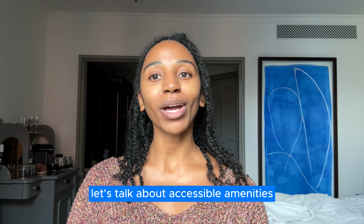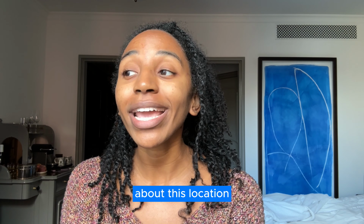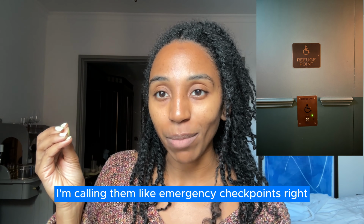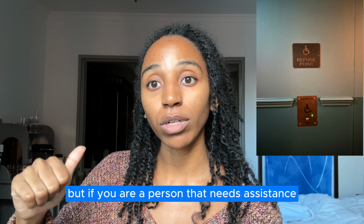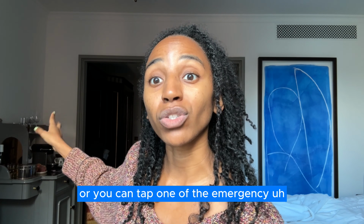Within the hotel, let's talk about accessible amenities. Important things to know when it comes to accessibility. There are spaces in the hallways that I'm calling emergency checkpoints, right? Let's say there's a fire or some kind of emergency, we're fine, but just say there is. Some of the doors lock themselves, but if you are a person that needs assistance, you can tap one of the emergency checkpoints, and somebody will come and find you in that area and then help guide you through the hotel to whichever space is designated for guests, for safety.